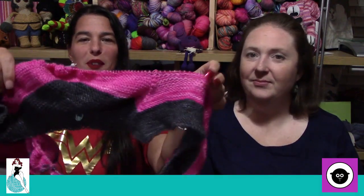Okay, there it is. I left it in the middle of a row because there's an issue. We're going to talk about that. So this, for all of you that don't know, is my Wonder Woman shawl. And it was itty bitty last time. Yeah, it was down somewhere around here, actually right there where the marker was. The marker's still there.